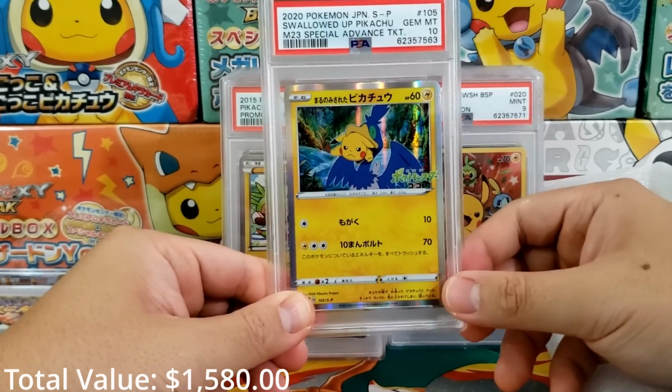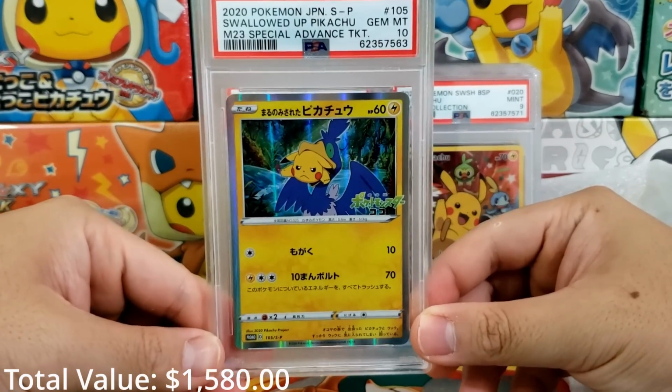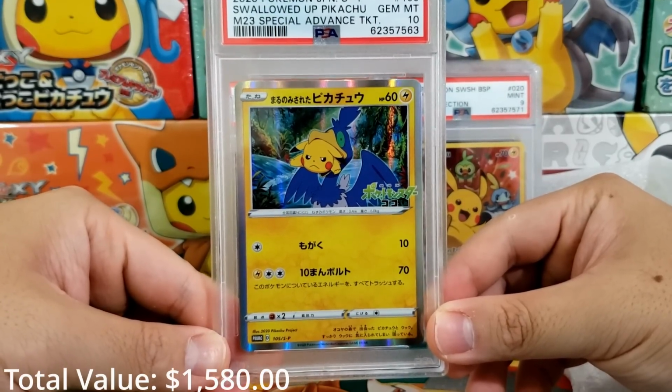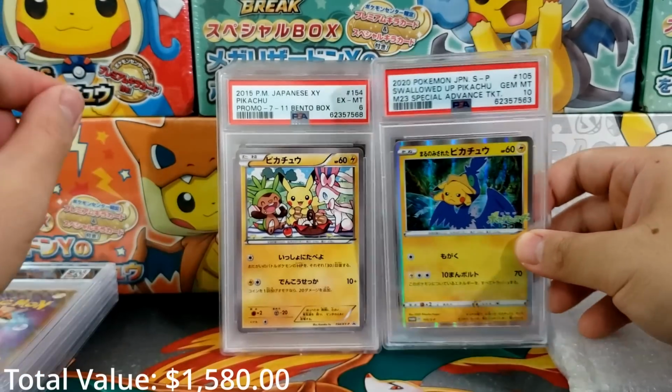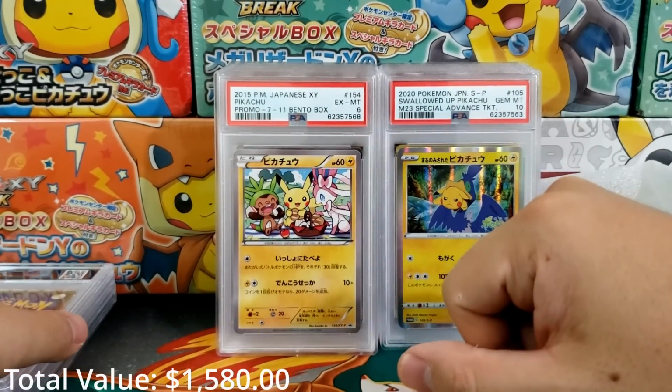Came out in 2020, a pretty rare one. We got the swallowed up or gobbled up Pikachu, as I like to call the card. It's really adorable. We got Cramorant trying to swallow Pikachu. It's a pretty cool card, and in a PSA 10 it is a very valuable card. That one definitely worth getting graded.